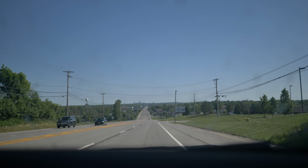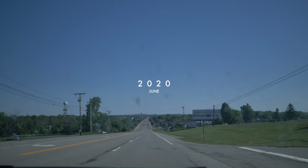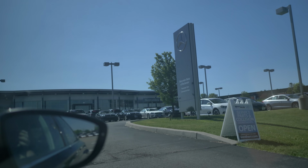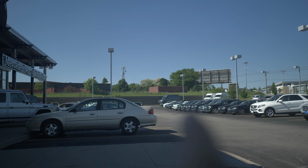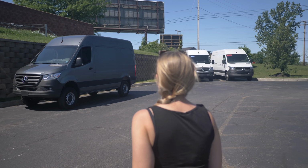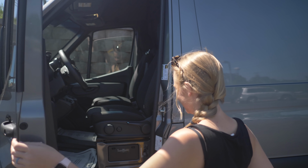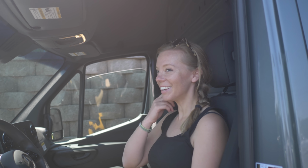Should be right down here on the corner. There it is. What do you think? So tiny. But look how tall it is. It's cool. Very cool. I don't know what to say. I'm so excited.